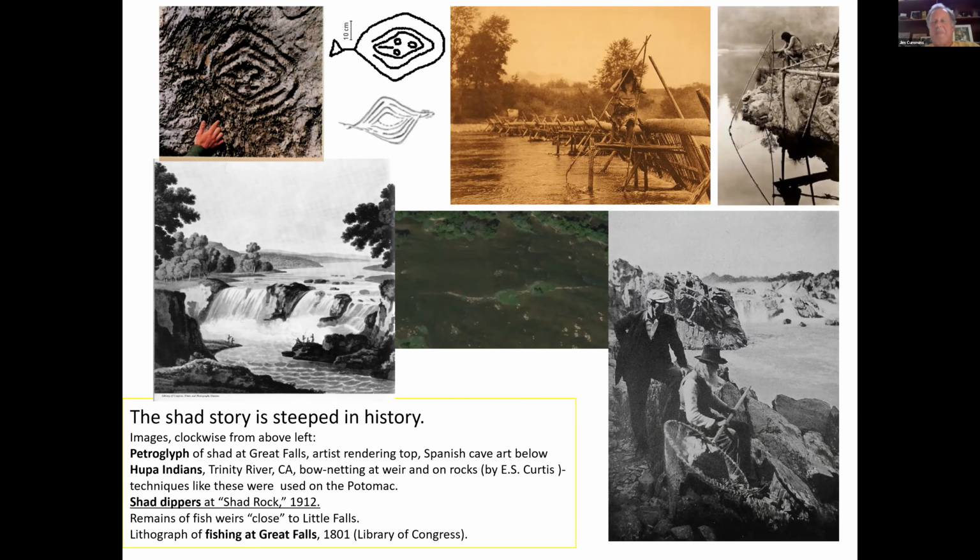The native peoples had a variety of ways of harvesting fish. There are some pictures by E.S. Curtis in the upper right, over in California, showing how they netted fish with a bow net, which is basically this Indian here holding a long hooped net, two branches that make that, and then the woven net in between. Another one is sitting on these rocks doing similar. They probably used gear like that on the Potomac, but again, the native peoples were essentially gone from the Potomac long before we had photographs.